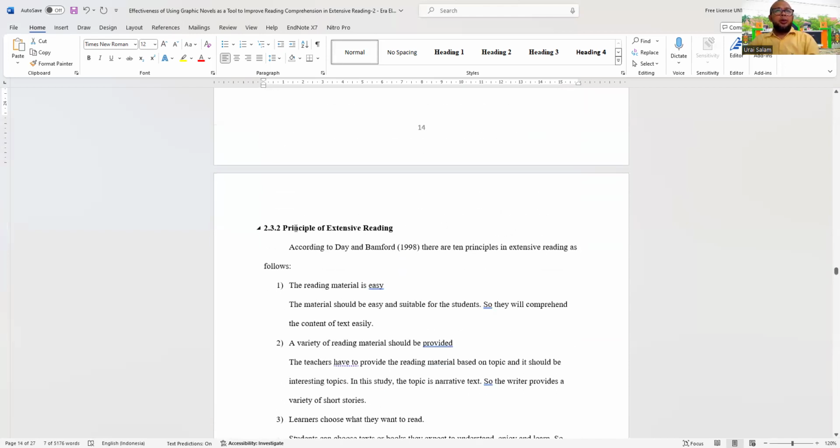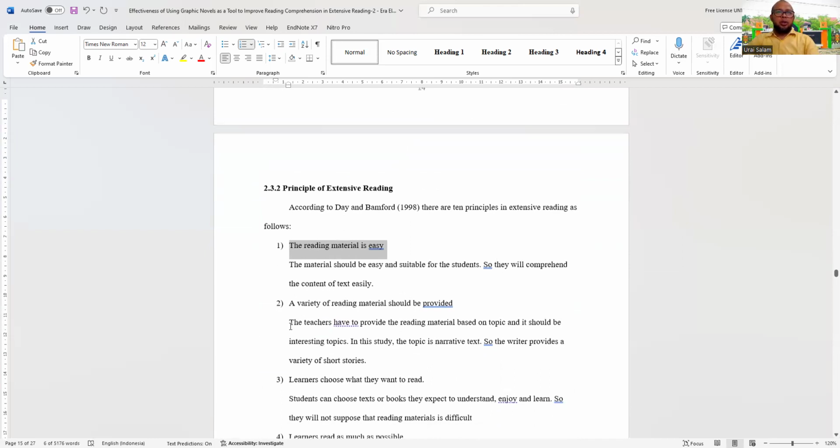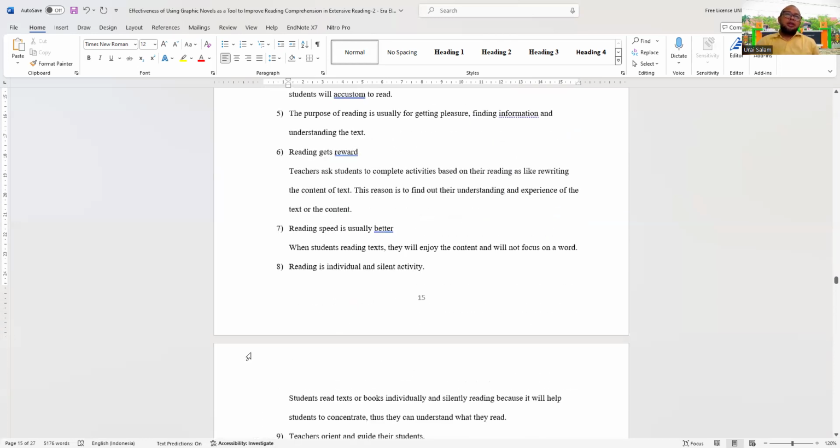And the principles of extensive reading, I don't know, the easier variety of reading material, I think that's good, that's okay. Learners choose, this is not really okay. I don't know why reading material is easy for extensive reading. Learners choose what they want, learner needs, possible. So then why like this? I don't know.